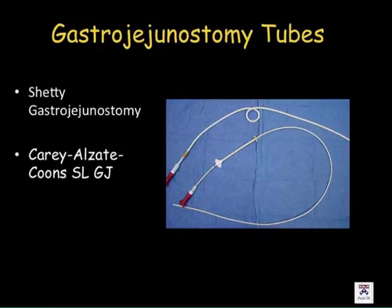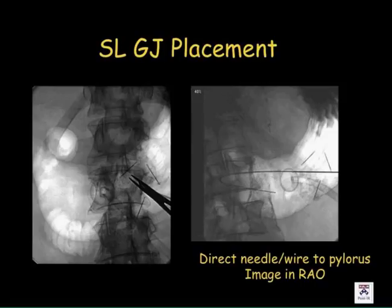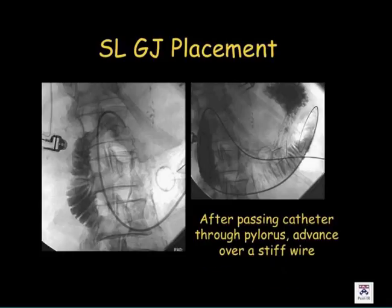Some people just put the primary tube, MIG gastrojejunostomy tubes, and it works. The technique is very simple. You get access to the gastrostomy. Then you usually put a sheath, and through the sheath you use the catheters, wires, cup cannula. You're trying to cannulate the jejunum, and then put the wire and put the gastrojejunostomy tube. Here we go.